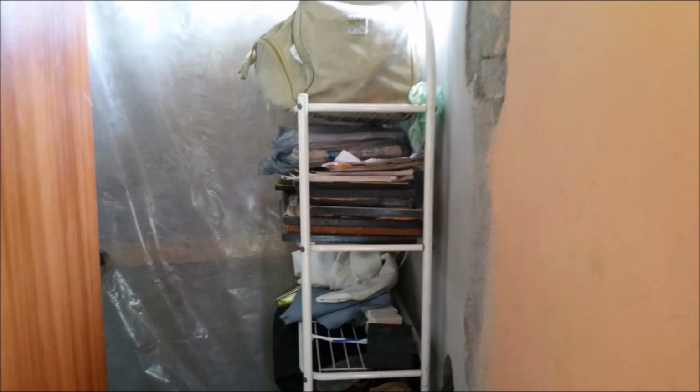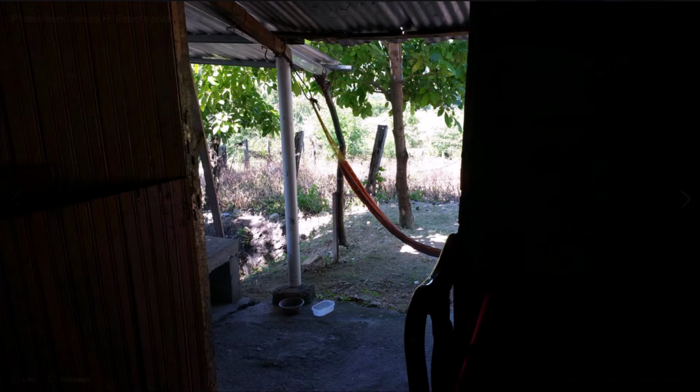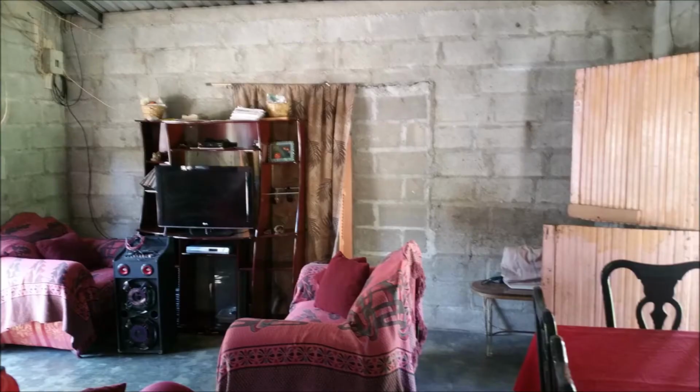That was the shower. That was the only source of water in the house. Storage. That was the kitchen. As you can see, it wasn't a whole lot. That is out to the rear patio. There are quite a few of these pictures.